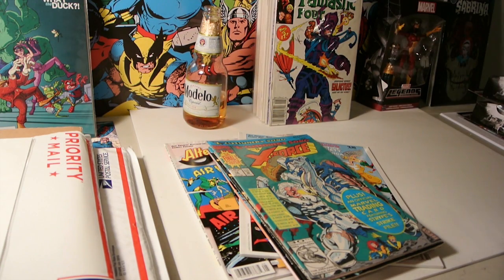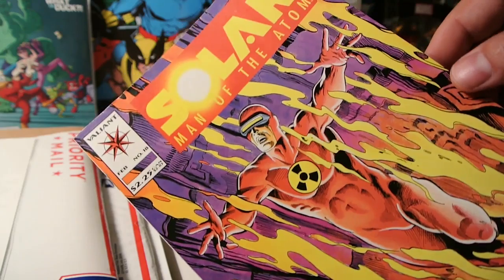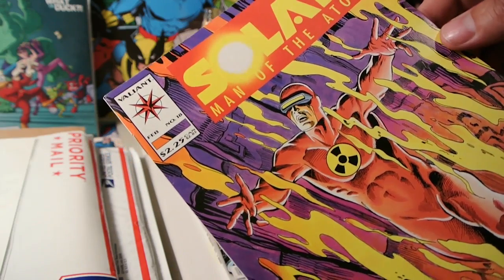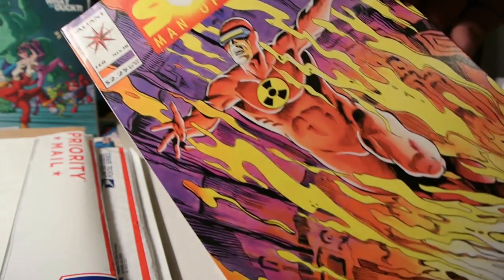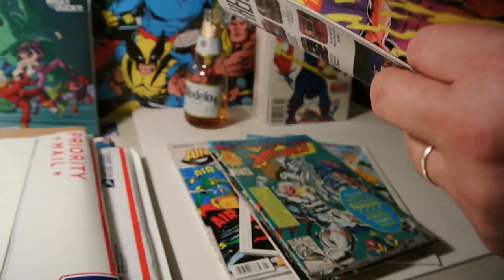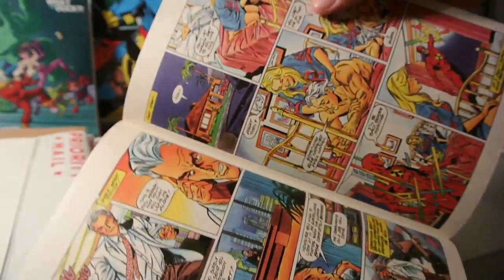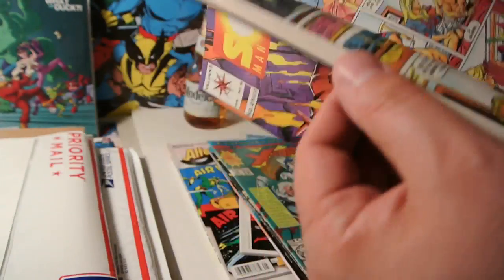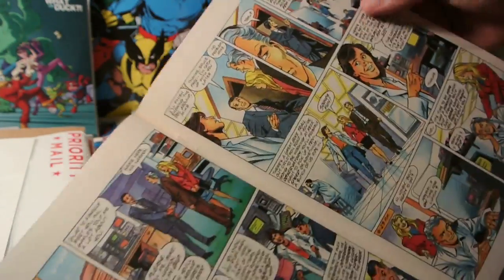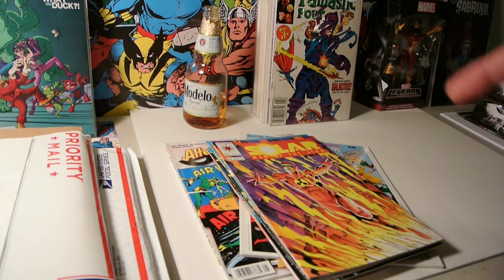out of 50-cent boxes. Next up, I like the cover on this one. It's Solar, Man of the Atom, number 18. But the inside of this book's kind of whack. I was hoping to have a lot of action in there. And it was kind of a lot of people talking and out of uniform. So, cover good. Everything else kind of whack in that.